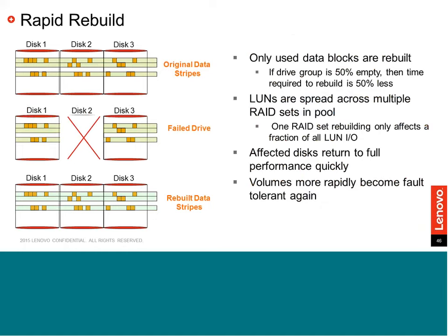And the rapid rebuild feature also rebuilds only the data that has been compromised. And if you have a drive that is 50% empty, then rebuild time is 50% faster or less. Due to the virtual pool capability, LUNs are spread across multiple RAID sets, and rebuilding of one RAID set only affects a fraction of your I/O.